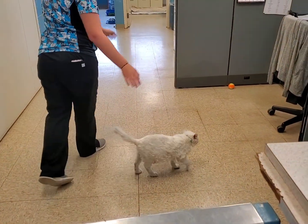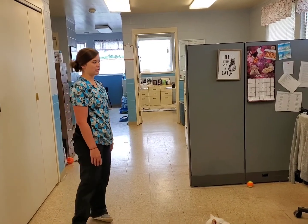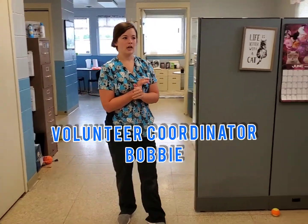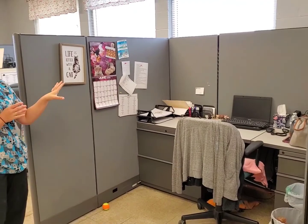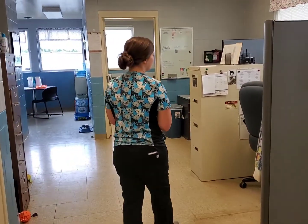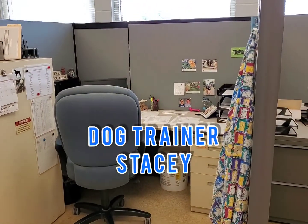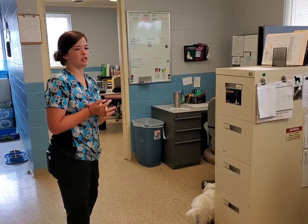The office is basically where we process adoptions and do all the paperwork, phone calls, everything. So we each have our own little cubicle up here. This first cubicle is our volunteer coordinator Bobby's, also shared with adoption counselor Taylor. So this is their little spot. This is Stacy's cubicle. She's the dog trainer on staff, and she's also the one that primarily processes the applications.